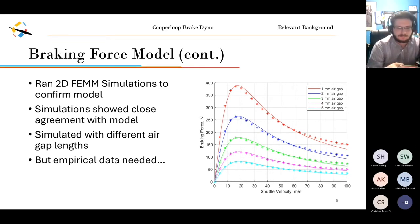However, these simulations are very ideal, and in order to get actual data we can use and trust, we wanted to get empirical data by running actual tests. So for that reason, we built some small scale models of eddy current brakes.